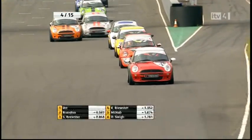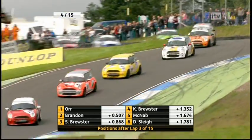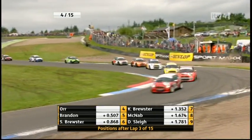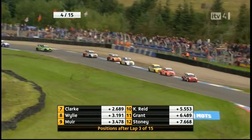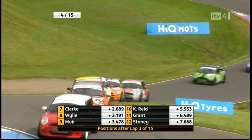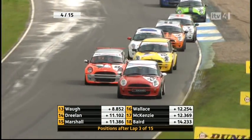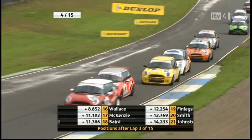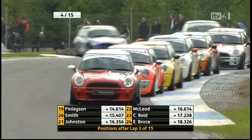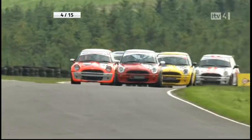At the front, Brandon and Brewster looking very, very equal in terms of lap times. Surprised to see David Slay back in 6th position. He'd love to get a win on live TV here, and he's chasing down his teammate in front. The number 4 car you can see there, Malcolm McNabb, who won our live race at Croft. And that was his first ever race win. He's been picking up podia ever since then, and he's 3rd in the championship at the moment. By my points, very, very close for 3rd, 4th and 5th. At the moment, you've got Malcolm on 224, Steve Brewster on 222 points, and Kyle Reid on 221 points, having taken 2 wins. But the challenge is on for 2nd.